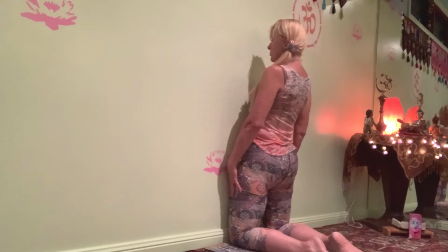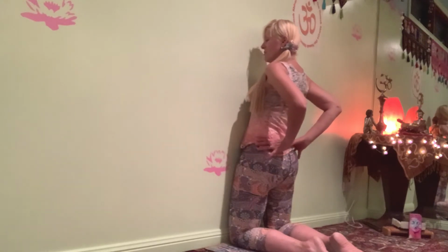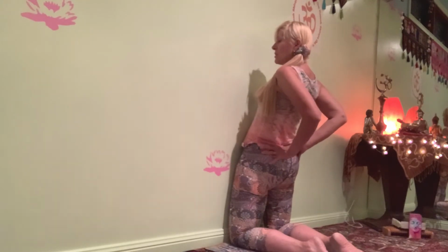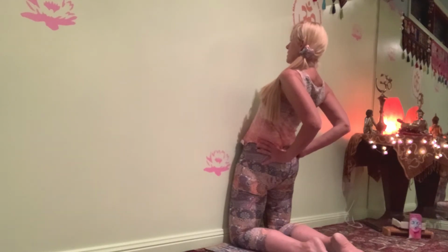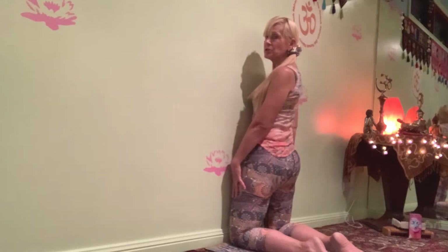So first of all, making sure that the pelvis, the pubic bone is in contact with the wall. We're just going to bring the thumbs of each hand into the centre of the lower back area and press the pubic bone right into the wall, and then just gently draw the shoulders back a little and looking forward toward the wall. And just holding that for a moment, doing a couple of deep breaths. And then coming back to upright position.